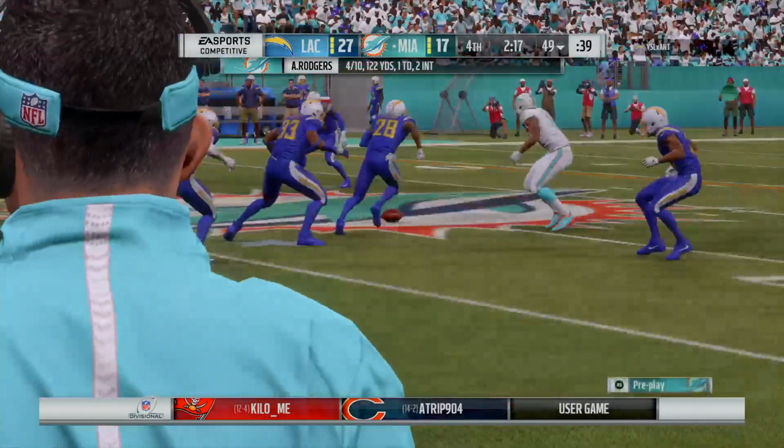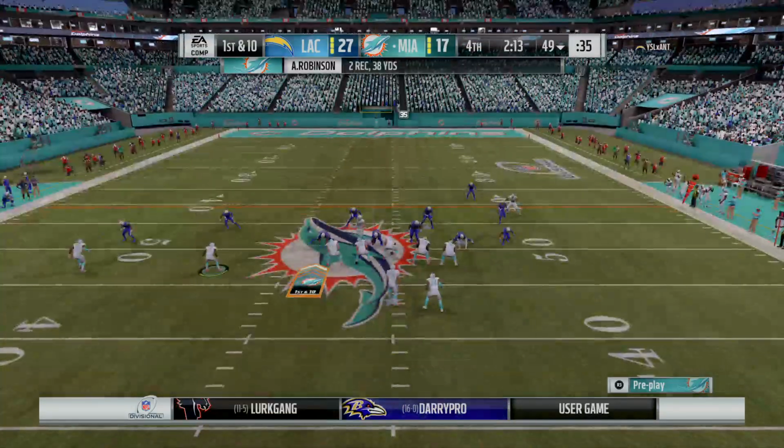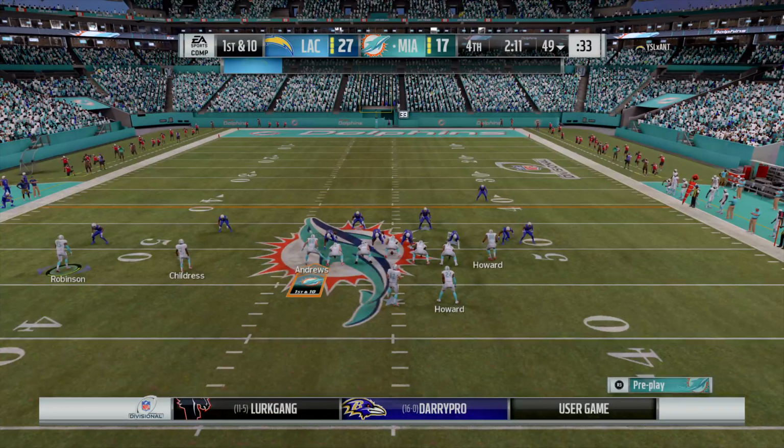And oh, look at that, a diving catch. Two catches now in this divisional round matchup. That one, a first down.